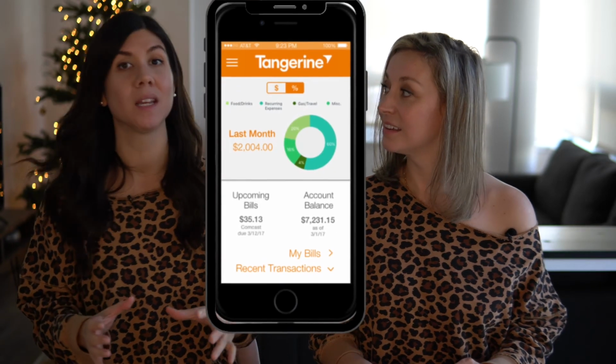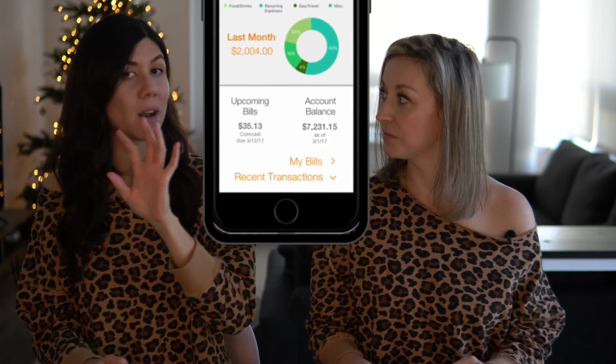With my bank, I can actually log in and see a graph of where I am spending. So I can see what's being spent on groceries, what's being spent on entertainment and restaurants, gas. So that way I can know if I'm spending too much going out. Yeah, it shows it right there.